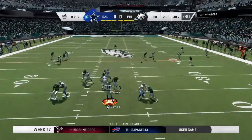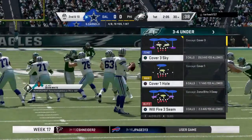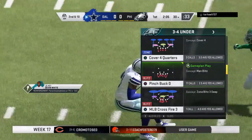On 1st and 10, Darnold. And nowhere to fit that football in. It's knocked away and incomplete. Gerald Everett is tight end, the intended receiver. And that'll bring up 2nd down.